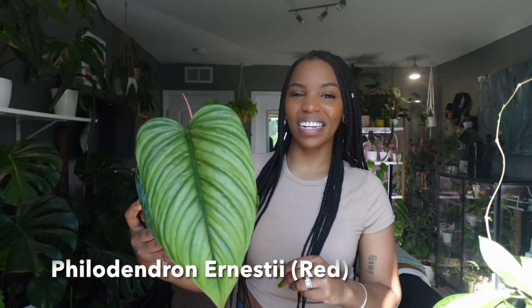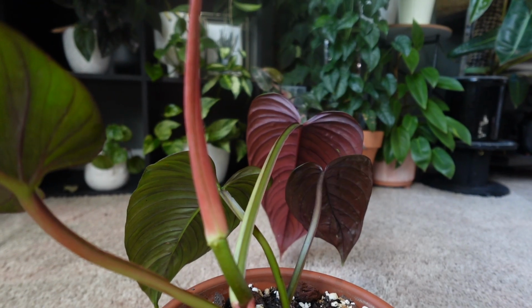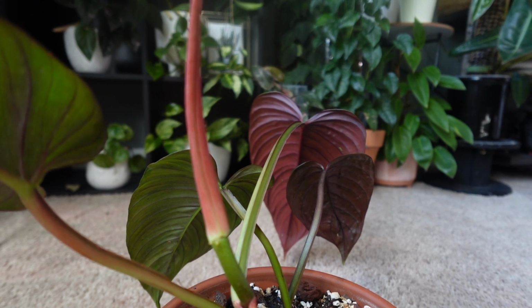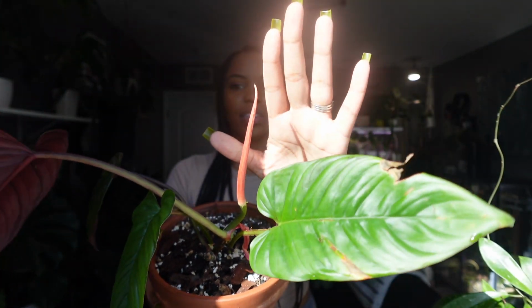I haven't been able to find a camera, filter, lighting situation, nothing that does the beauty of this next plant any justice. And that is my Philodendron Ernestii red. Why red, you may ask? Well, if you must know, it's because the backs of the leaves are crazy. Like, look right here. So yeah, that's where the red comes from. And obviously the new leaves come in slightly red.